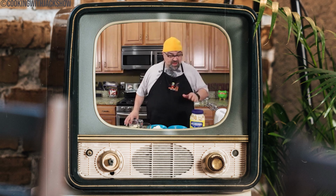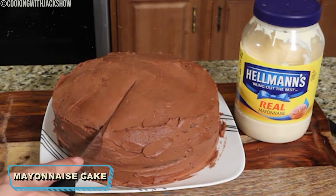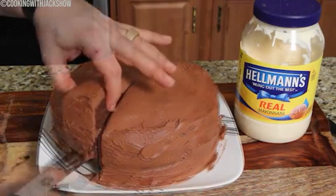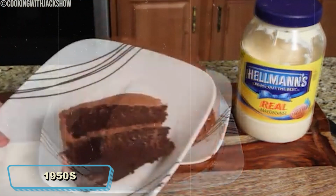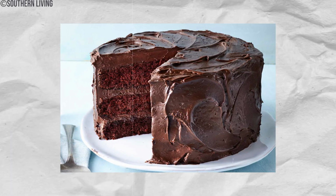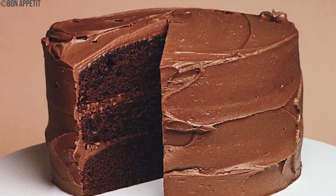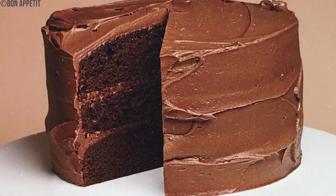Guys, okay, so we're doing a mayonnaise cake. That's right, we're making a cake with some mayo. Who would have thought that mayonnaise could make for such a delicious cake? Back in the 1950s, this unexpected ingredient found its way into many kitchens, and let me tell you, it became a classic for a reason. We've been baking the vintage mayonnaise cake for generations, and it always impresses.